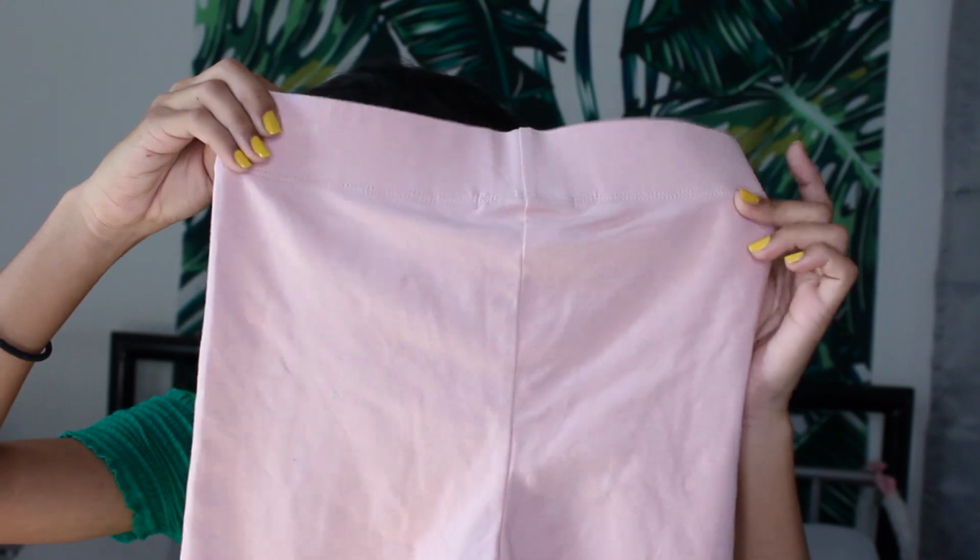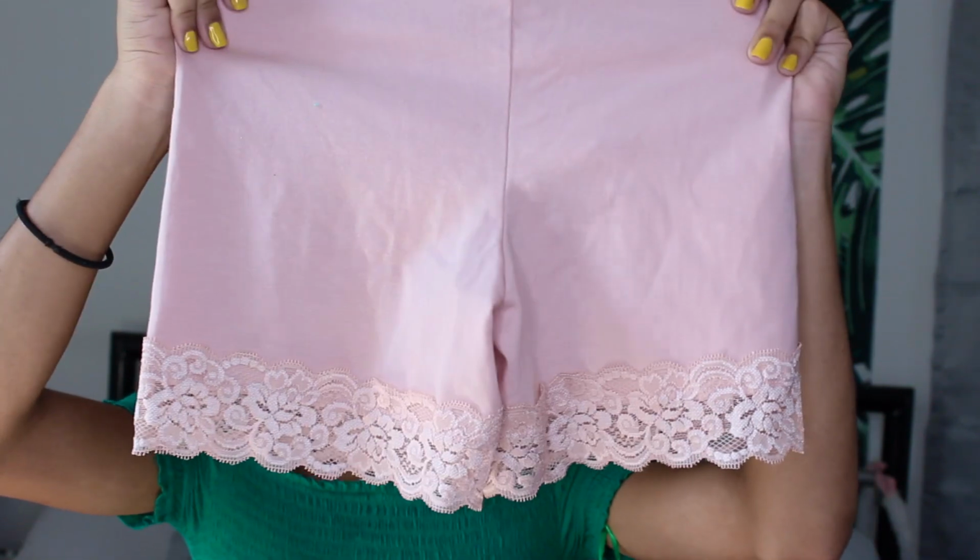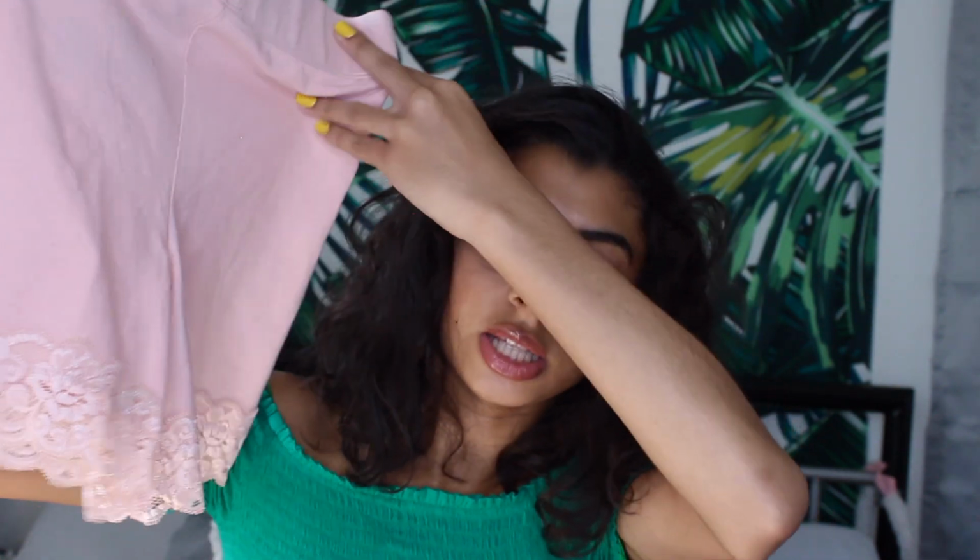Okay, so I'm going to start off with Forever 21 just because I only got one thing from there. I just got these biker shorts, and they're blush colored, and at the bottom they have lace trim. They're really cute, and I've been really into biker shorts recently. They're just regular Forever 21 legging material. If you've ever had Forever 21 leggings, they feel exactly the same, just in shorts and with lace at the bottom. They're super cute and super feminine. You can dress them up and dress them down. So I'm really excited to style these.